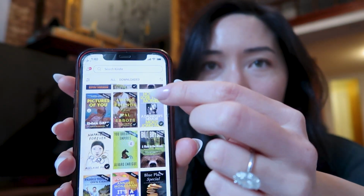I found it really fascinating, and another thing that I love is that it does kind of center around the motif of food, hence the name of the memoir. I would highly recommend.